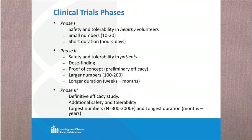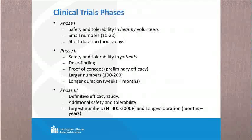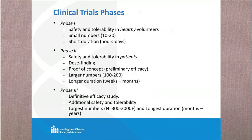And then finally, the phase 3 study, which is really the definitive efficacy study. These are long duration studies involving large numbers of patients, sometimes thousands of patients, and require a lot of time commitment and financial commitment to show that a treatment is effective.